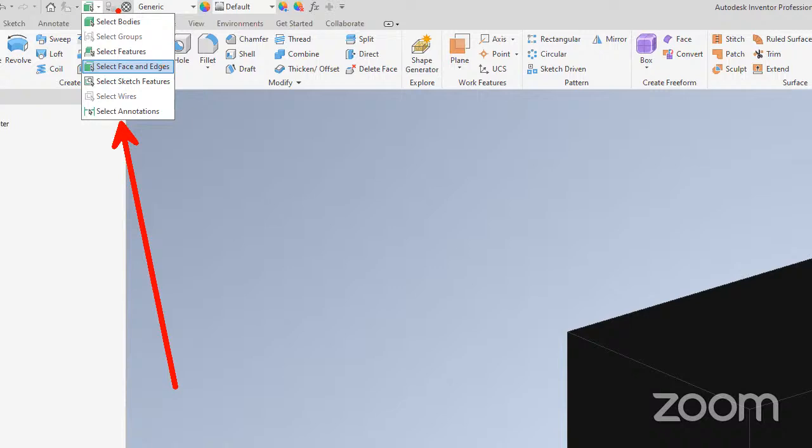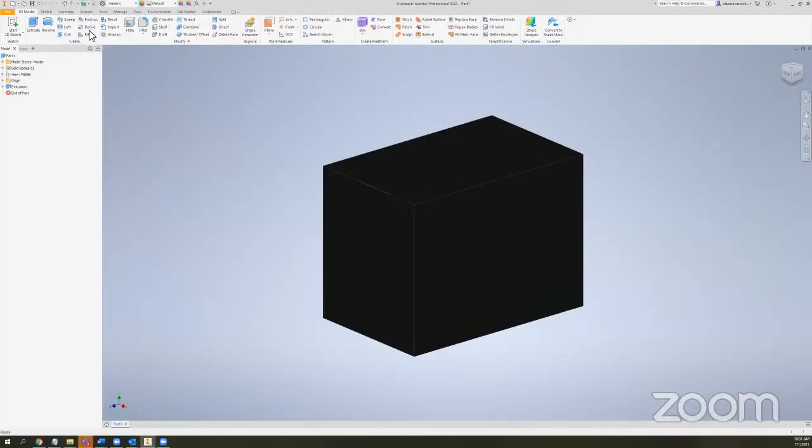So do I want to select bodies? Do I want to select features? By default in the part environment, it's faces and edges, right? But someone noted in the comments, some people like just select features in particular, which allows you to select the entire feature to go and navigate larger, complicated models and the like over there as well.